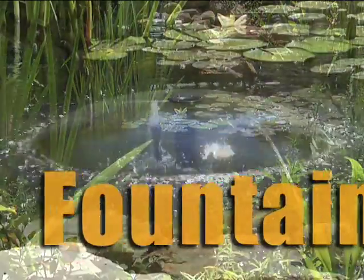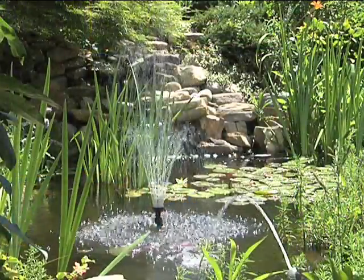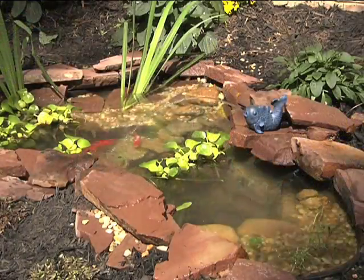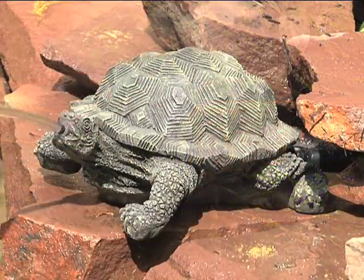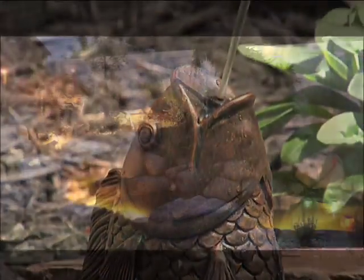Fountains. They add beauty to any water garden, both visually and by producing the soothing sounds of water in motion. But beyond the beauty, fountains perform the important function of supplying the pond with much-needed oxygen, and you can choose from a wide selection of pond statuary.